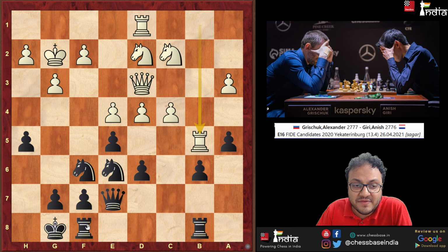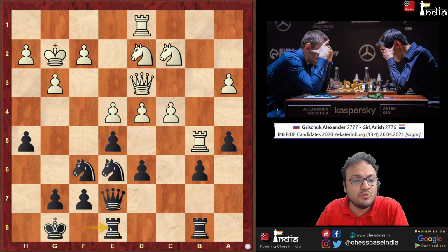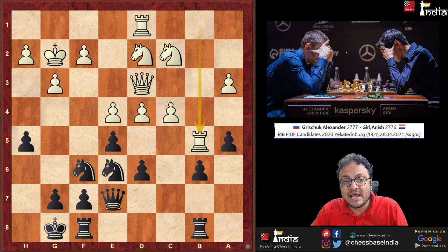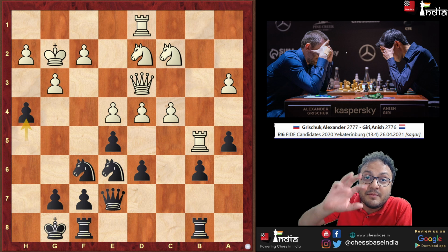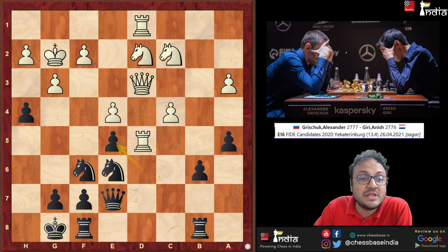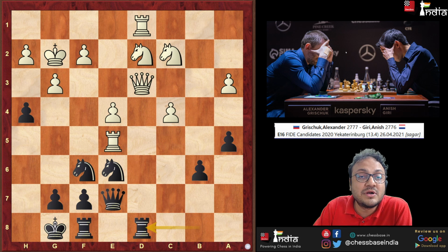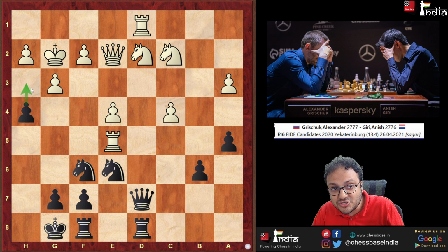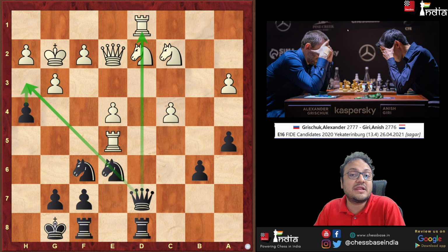He played rook f8, which was an interesting move, putting pressure on this pawn. Eventually wants to take, knight can jump to c5. But I think h4 would have created more sort of a mess on the board. Especially you cannot win this pawn because of rook d8, queen here, and queen d7. I'm looking at h3 check. You see the queen is x-raying that square. Also, I've pinned your knight here.